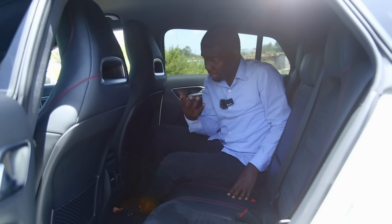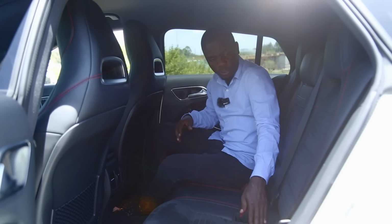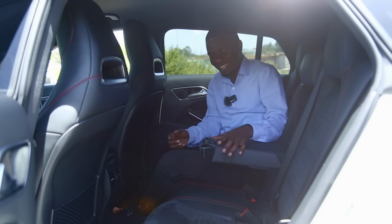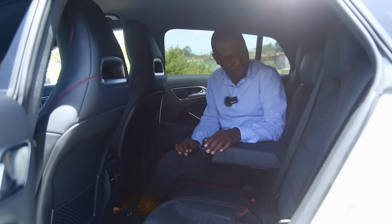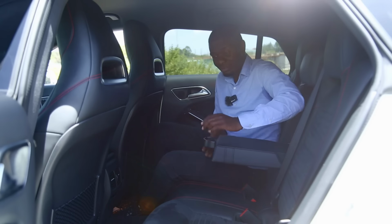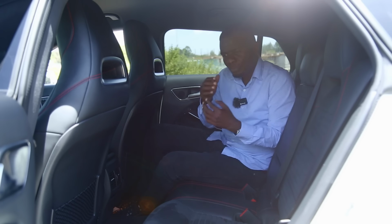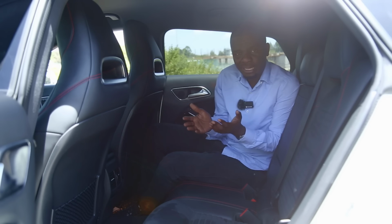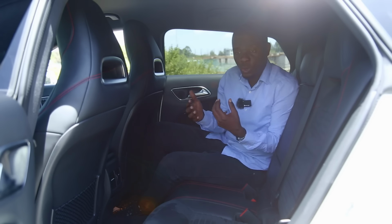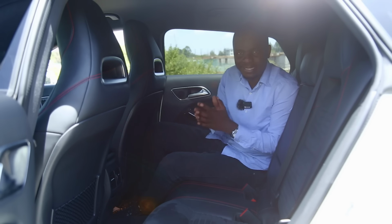You have your ISOFIX. Again, for a young family, this will be quite ideal. You have your ISOFIX points. You have your cup holders hidden here, so you can put your stuff there. I don't think there's anything else to talk about this car at this point. That's all you get when you're buying the CLA. But I think one selling point is, in comparison to an A-Class, this is a more practical version, especially at the rear when you're hauling your friends, or you're hauling your family. I think this will make an ideal space.